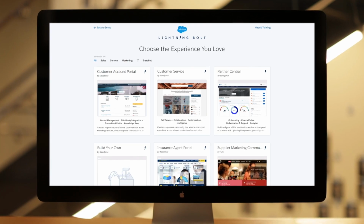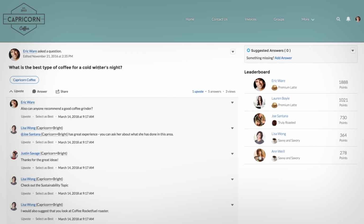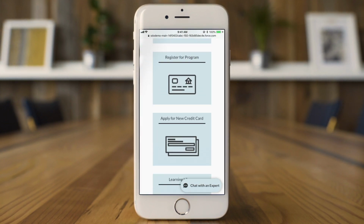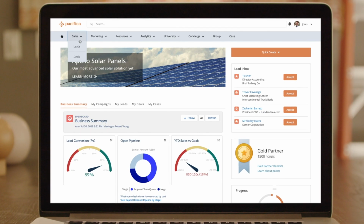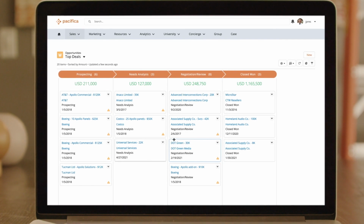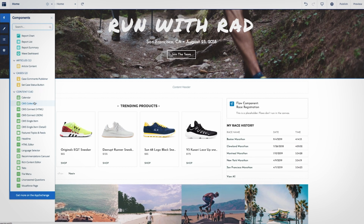Start from a selection of pre-built templates, like a self-service community where your customers can help each other, increasing case deflection and customer engagement. Or a personalized portal where your customers can securely access data and take action on any device. Extend the power of your CRM data to your partners so they can manage their business and sell faster. And because you're building a digital experience on Salesforce, you can extend your CRM to everyone in your community.